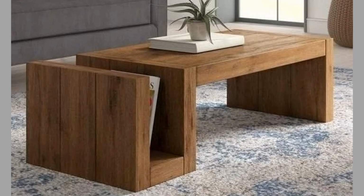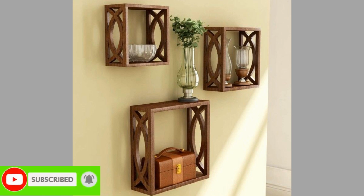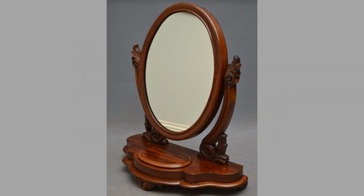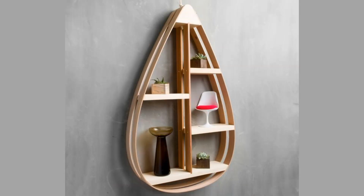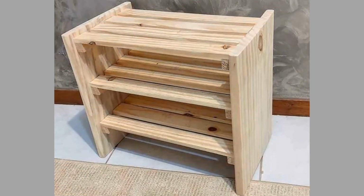Another often overlooked piece that can elevate your home decor is a wooden bench. Whether placed in an entryway, living room, or garden, a well-crafted wooden bench adds both seating and charm. Imagine a beautifully finished bench with intricate carvings or a live edge that showcases the natural beauty of the wood. This versatile piece can serve multiple purposes, offering a spot to sit while putting on shoes in the entryway or providing additional seating during gatherings.